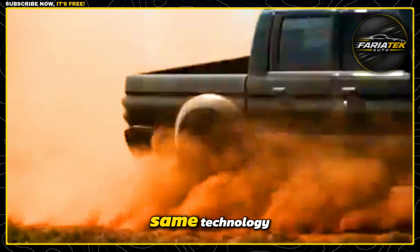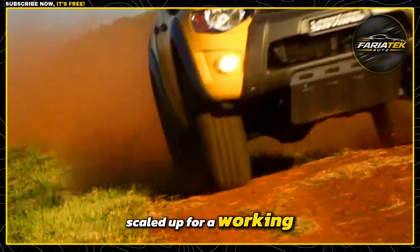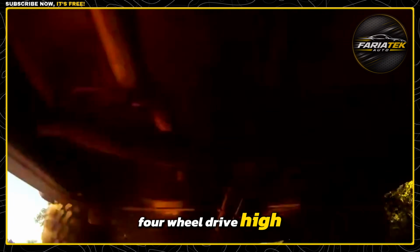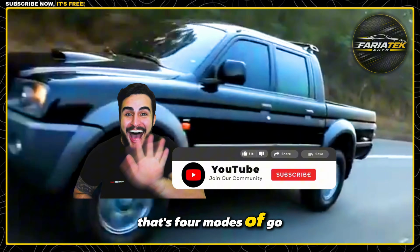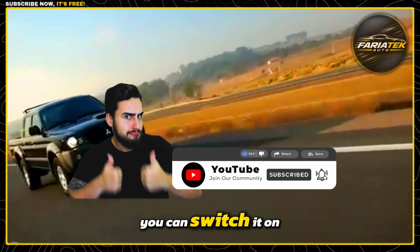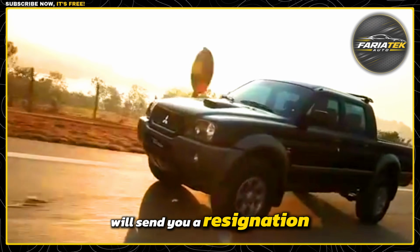It's essentially the same technology Mitsubishi perfected in the Pajero and the rally-bred Lancer Evolution, scaled up for a working truck. You get two-wheel drive high, four-wheel drive high with locked center differential, and four-wheel drive low. That's 4 modes of go-anywhere capability wrapped in a system so intuitive you can switch it on the fly with a single lever. Try that in most competitors and your transfer case will send you a resignation letter.